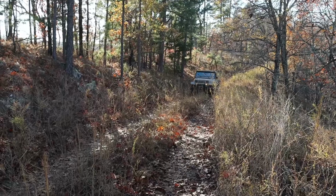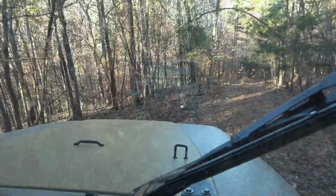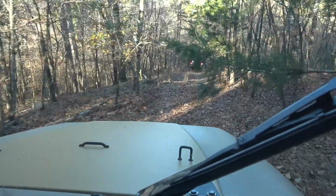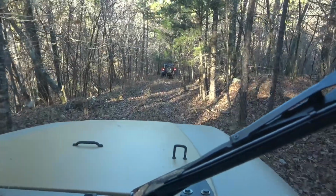Little track here, very overgrown, and this is definitely gonna test our Raptor liner, so we'll be able to see if it scratches easily or not here in just a few. We'll go to the car wash this evening and wash the dirt off of it, see how it is. Continuing on.